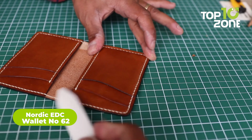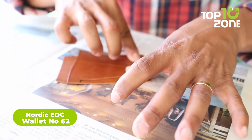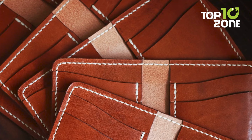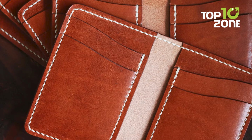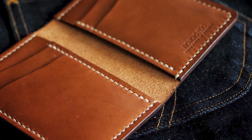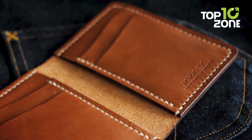The Nordic EDC Wallet number 62 is the perfect combination of practicality, style, and durability. Crafted using premium eco-friendly full-grain vegetable tan leather from the renowned Tranjo Gravery in Sweden, each wallet is hand-stitched using the traditional saddle stitching technique. This not only gives the wallet a unique and beautiful appearance, but also ensures that it is extremely durable and will stand the test of time.